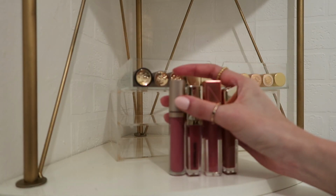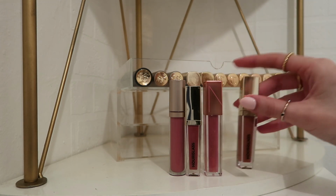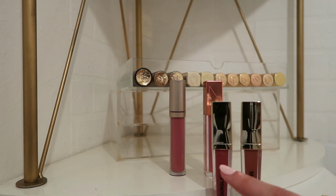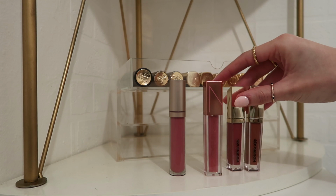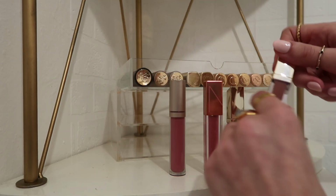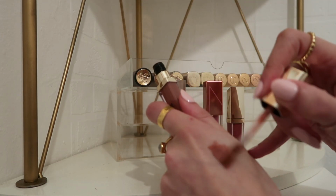A few liquid lipsticks up next. Honestly, I don't use these as much as I once used to. I have two from Hourglass, clearly a very pinky type shade, and then a slightly more brown toned colour. I'm actually going to swatch all of these to decide which to keep and which not to keep. So here comes my very unflattering and veiny hand.